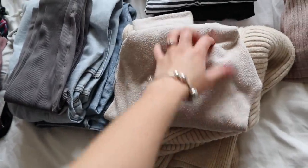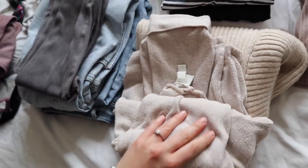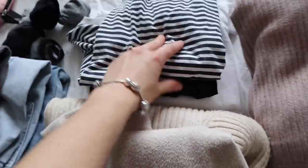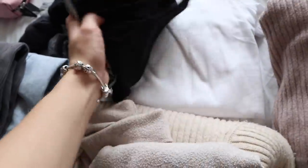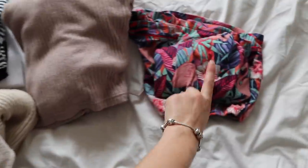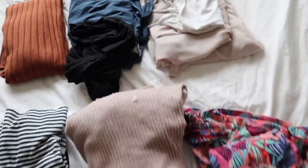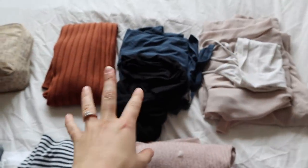So I've got a very thin light knit jumper, and then a slightly thicker cardigan. Then I've got some tops, just t-shirts and vest tops, nothing too exciting, so like 5 of them. Then I've got some PJs and some loungewear, which I probably wear interchangeably. And then I've got 3 sets of outfits for work.